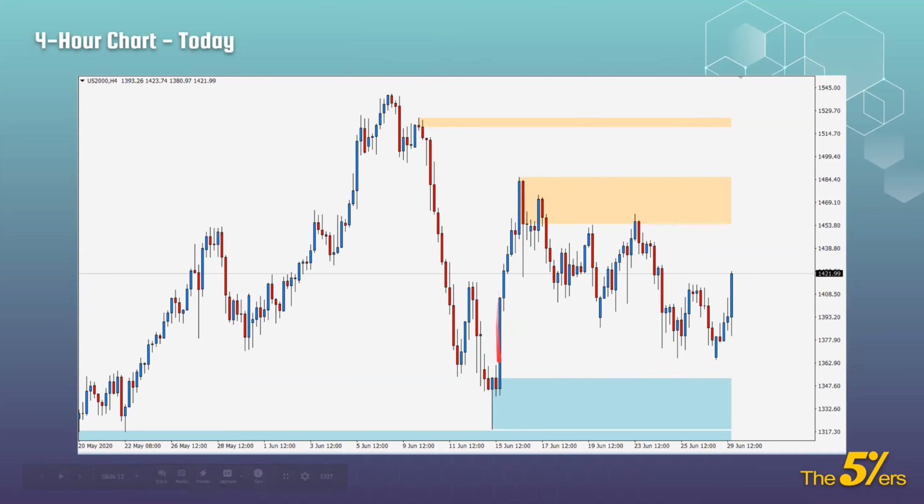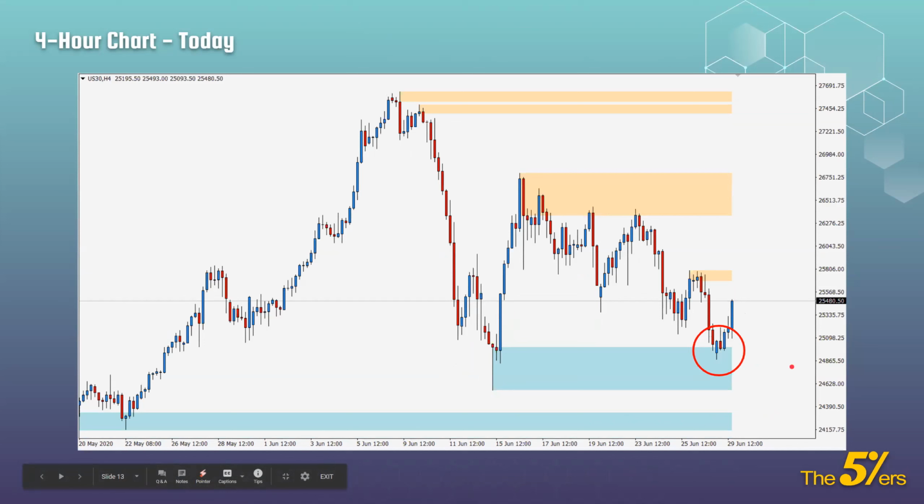You can see a very strong bullish candle coming up on the 4-hour chart. So lots of buyers are waiting around this area. And on the Dow Jones, it actually tested the demand zone on the 4-hour chart and came up with a beautiful price action engulfing candle. So again, a great example of coming from where the buyers are waiting. Go always with the buyers or the sellers.